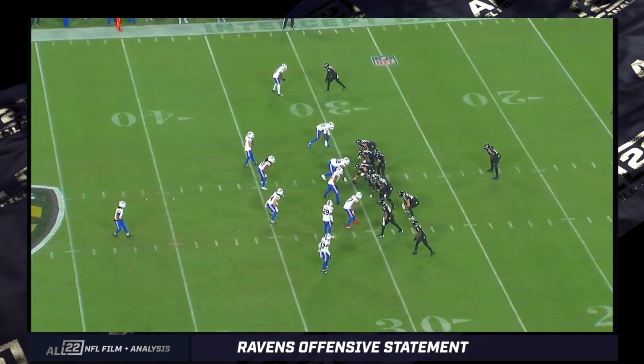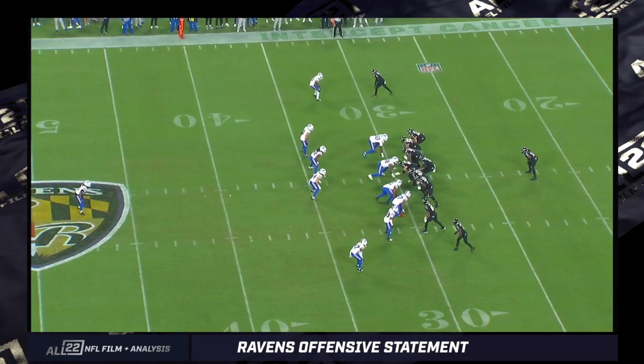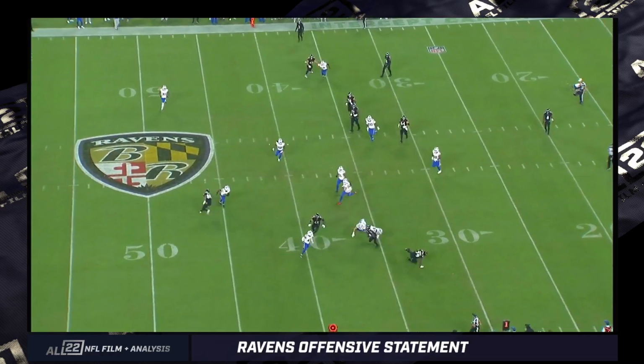Let's get to the second possession, which is the point of the video. Really cool play, if you ask me, in that we make it look like a run concept to our right into the boundary, same place Derrick Henry just bit him.